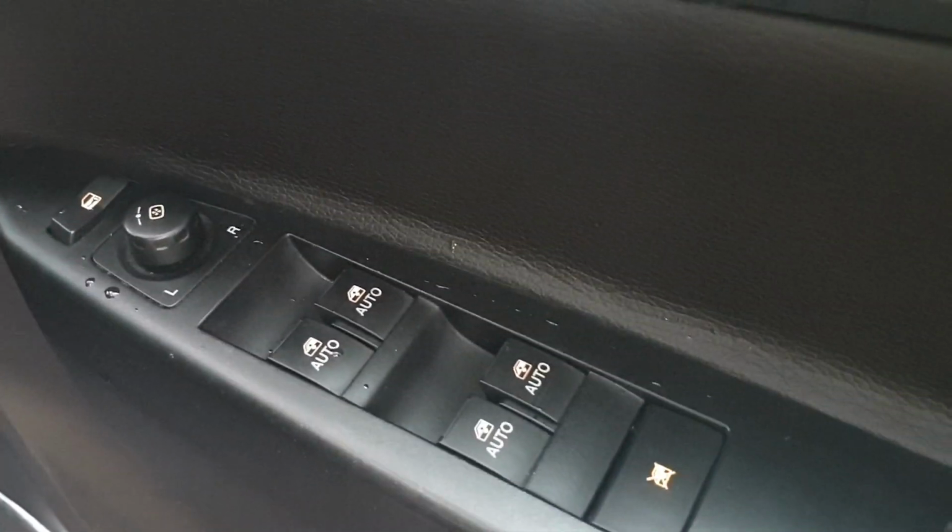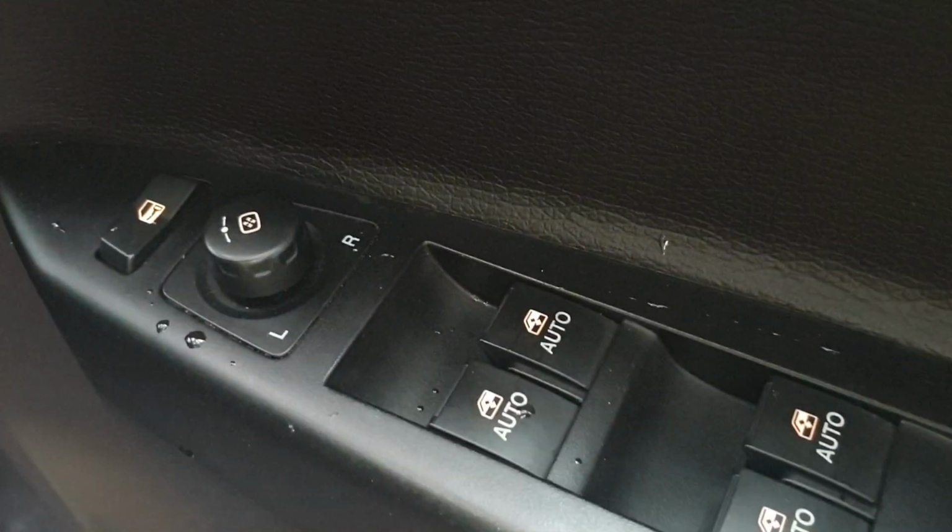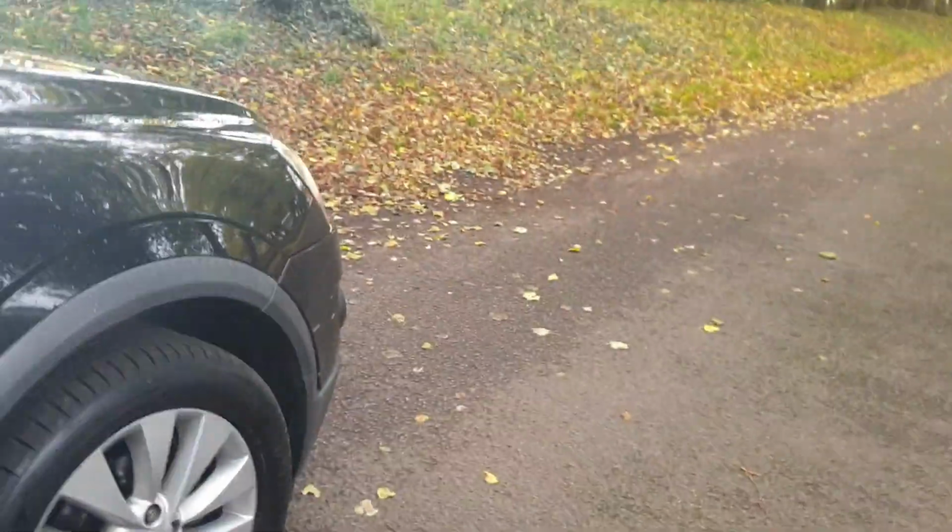Same again with the rear seats, everything as it should be, with the front and rear electric window pack and the mirror pack. So that's on sale today.